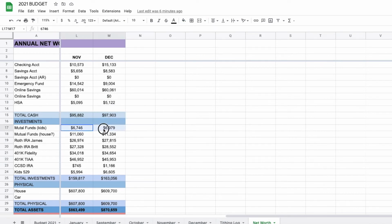Mutual funds have gone up a little bit, and these are mutual funds for kids. This is meant for our kids if they serve missions when they're older, or for weddings, or major expenses for our kids in the future. Mutual funds for a house: I'm saving up so that we can buy maybe an investment property or something like that. We've earned a little bit.